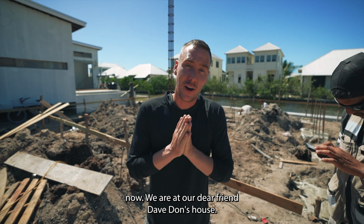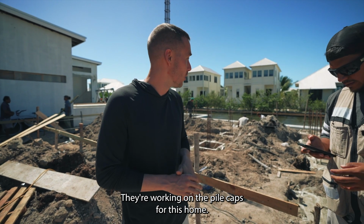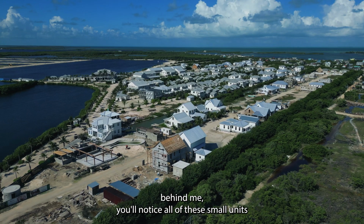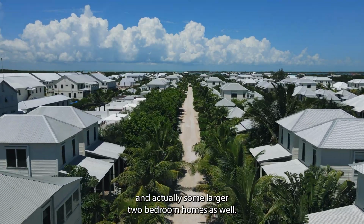Now we are at our dear friend Dave Dunn's house. They're working on the pile caps for this home. You see, this is really step 1 of the development. One thing I want to point out as well, when you're looking across the canal behind me, you'll notice all of these small units and actually some larger 2-bedroom homes as well.